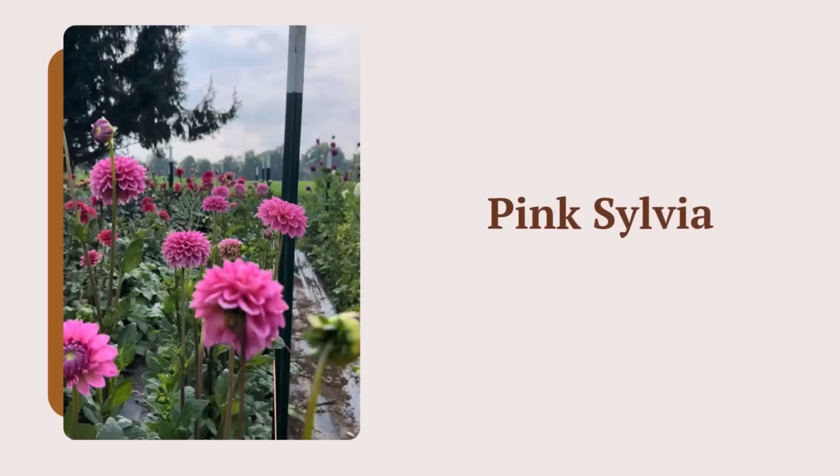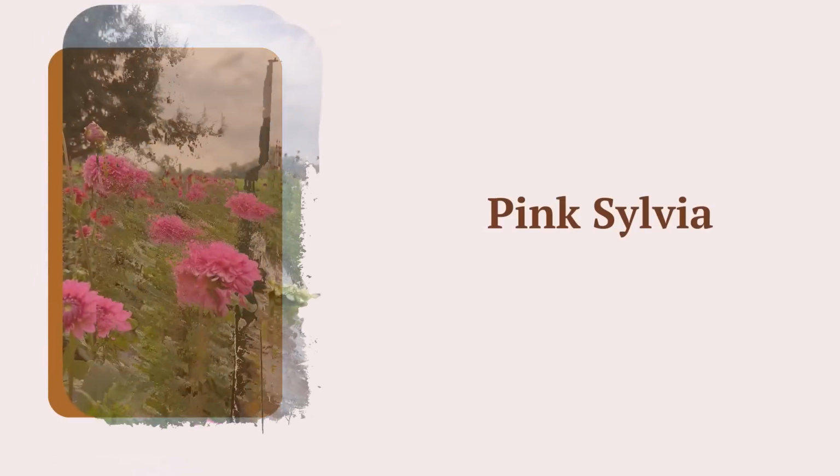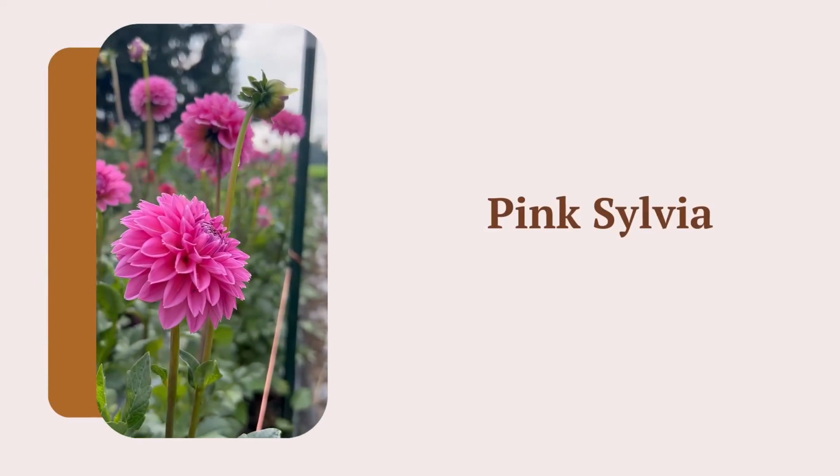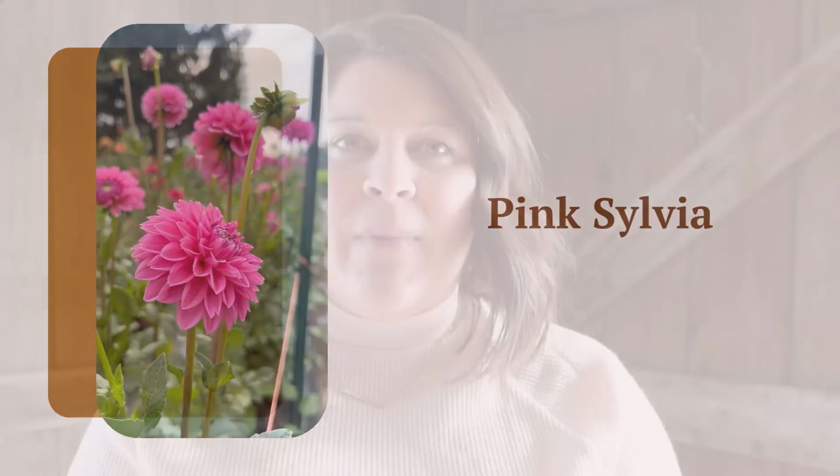Pink Sylvia. This one is perfect for anyone looking to add a splash of color and fun to their flower arrangements or landscape. This vivid pop of bubblegum pink grows upright on long, strong stems, making it easy to work into mixed bouquets.